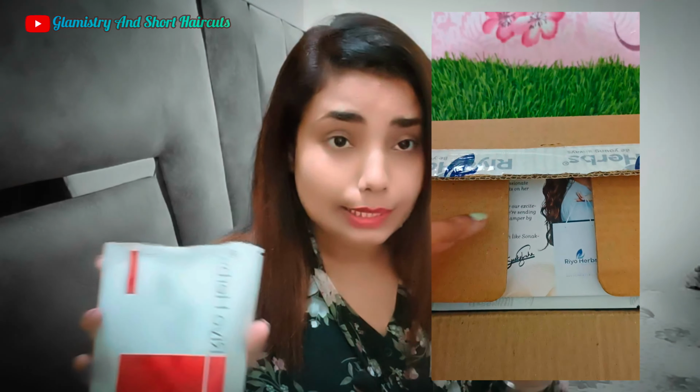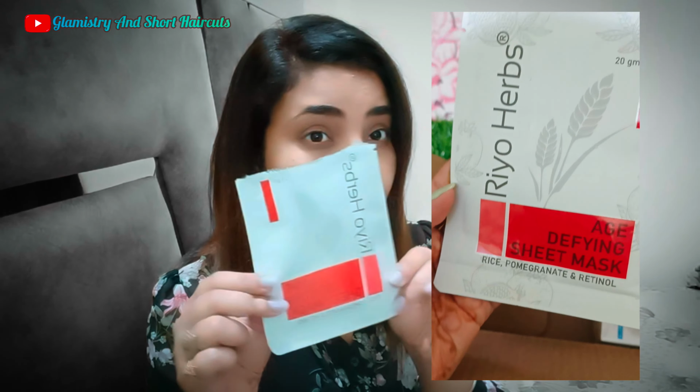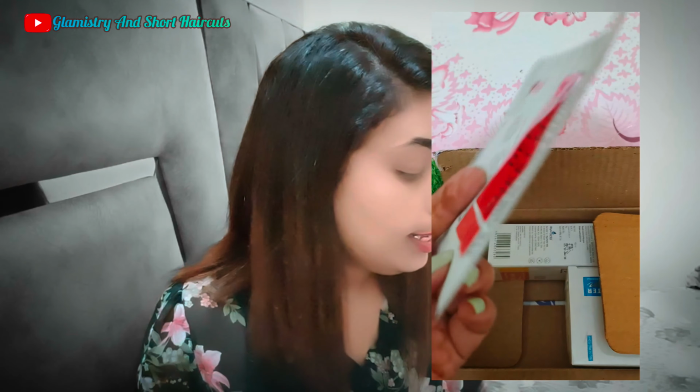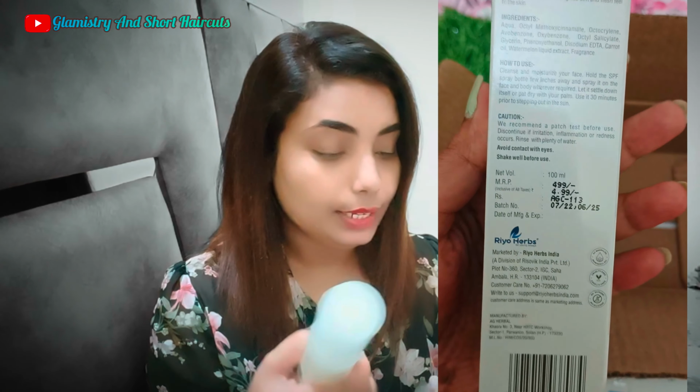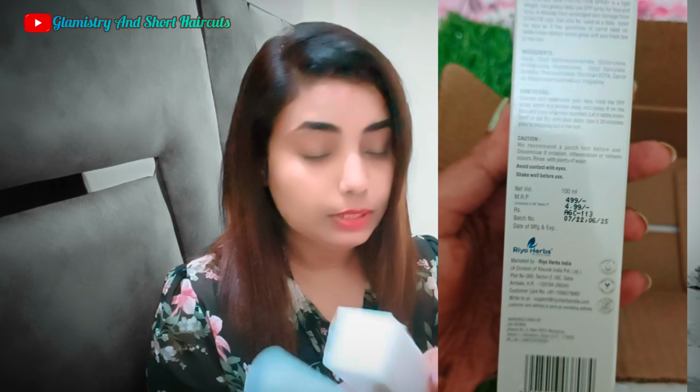Okay, so these are the products which I've received from RIYO Herbs. It's their age-defying sheet mask. It's here from this side. Ye basically maine use kiya tha, so that's why. And I've also received this RIYO Herbs ka sun protection SPF spray, SPF 50 broad spectrum, which is 100 ml ka hai ye. And it retails for ₹499.